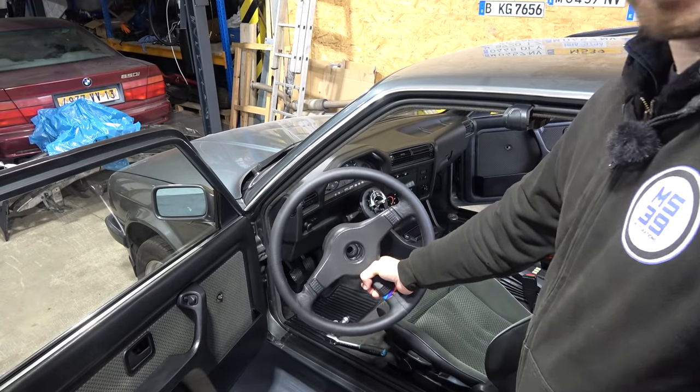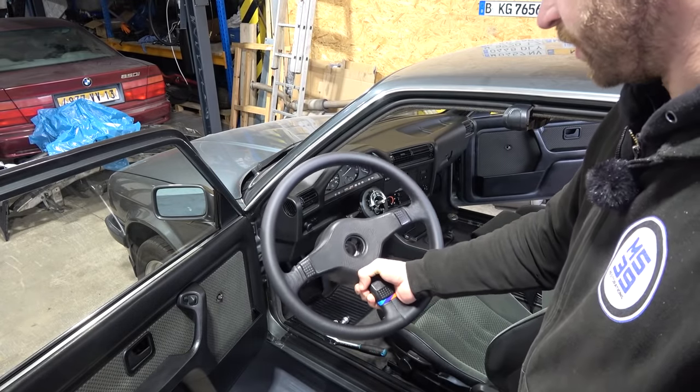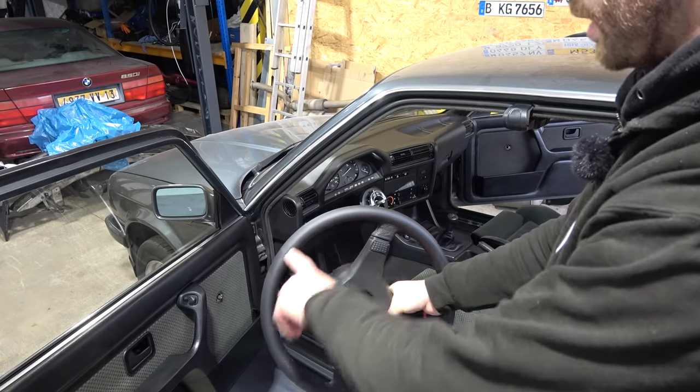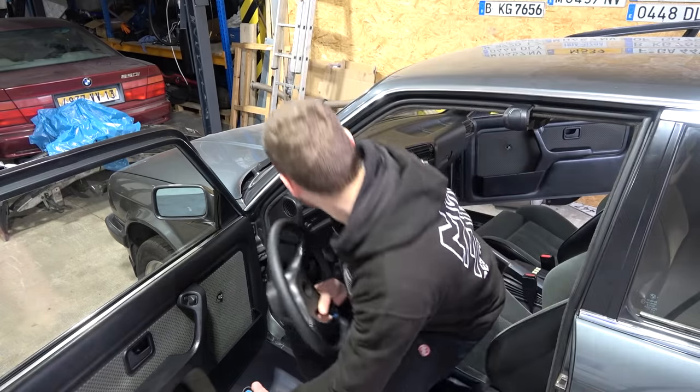And now the orange on the top of the cake, the MTech steering wheel that Felix rewrapped in the previous episode. If you wanna see how this steering wheel gets wrapped, go and watch the previous part, but this thing is beautiful. And now we're gonna put it in.